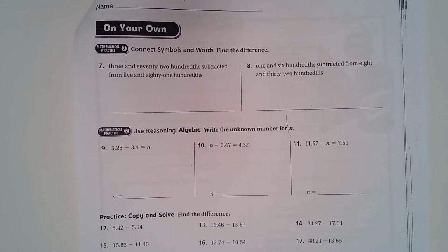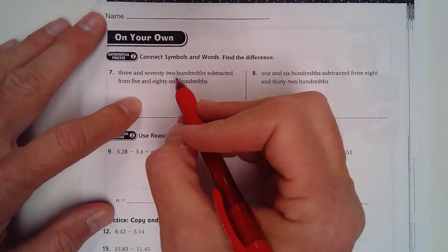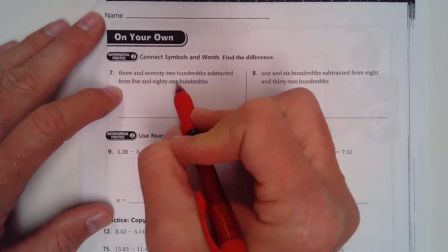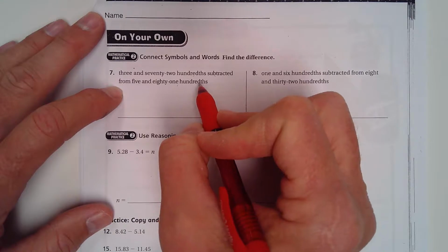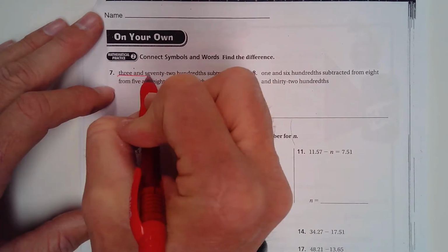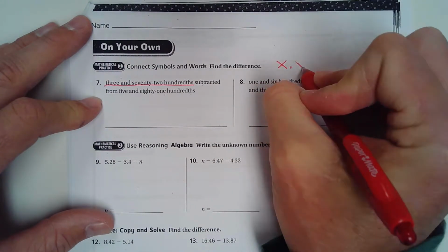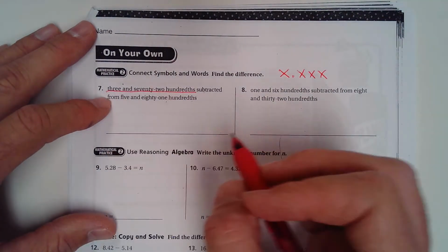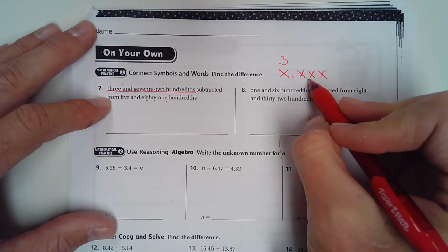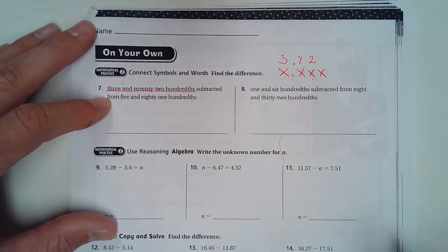Oh, we did some like this just yesterday. I think you guys remember. 3 72/100 subtracted from 5 81/100. Well, let's get these down and correct first. So 3 72/100. So I gave you an example yesterday. Okay. So 3, and then if we're talking about hundredths, we're going to go to this place here. 72/100. 72. So it's 3.72.